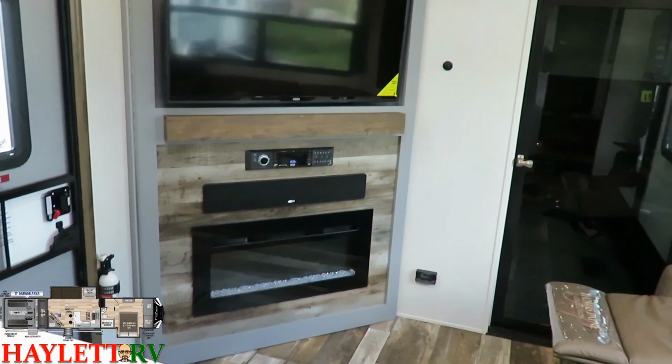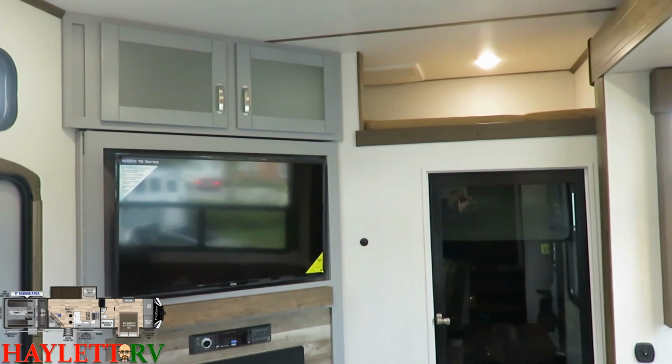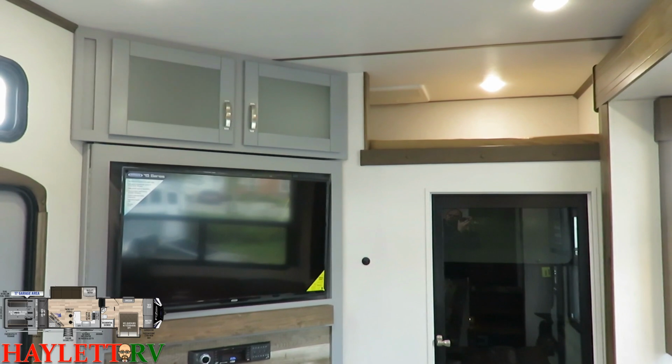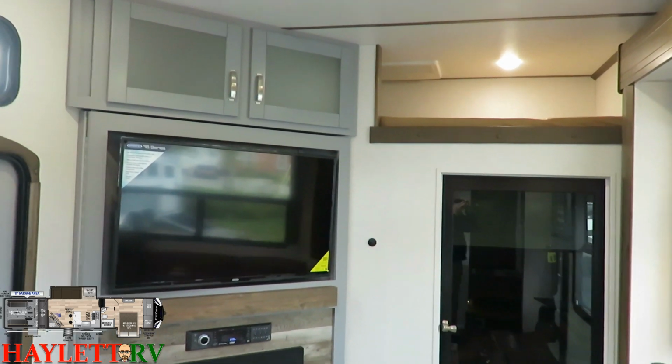The loft area up top, you can use that as either extra sleeping space. Remember, it does have a ladder in that little hidden compartment to get to it. Or you could easily use that as like attic storage space. There's no one way that you have to use it. It's kind of nice how they let you sort of pick and choose.